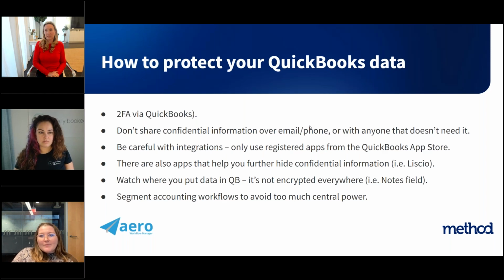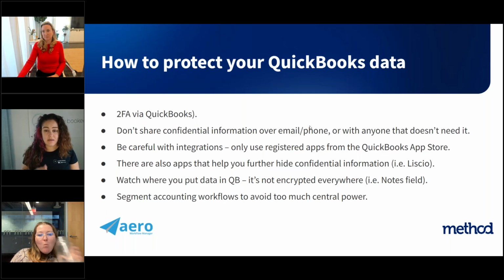Yeah. So Liscio is independent of that. While it does have a QuickBooks Online integration for creating invoices, it's really more of a communication and file sharing tool. One cool thing about the desktop aspect of it is that the file size you can send is fairly large. So you're able to send back and forth those really large desktop files, which is kind of rare because a lot of systems can't handle that.